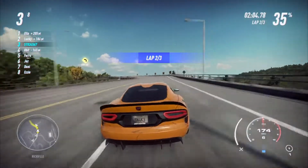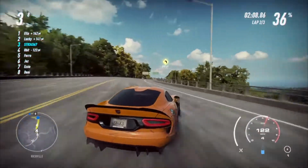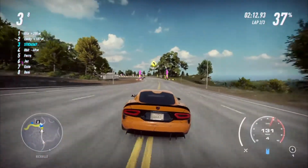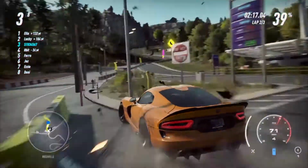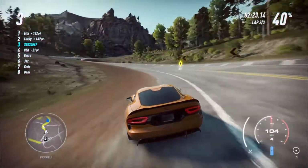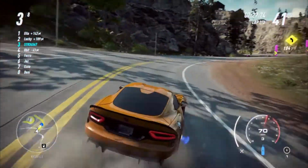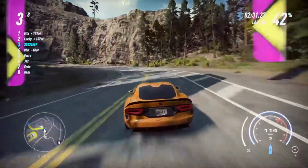especially since they have the C6 Z06, the C7 Grand Sport, and the C7 ZR1, which was a total surprise to me. I did not expect that car to be in this game actually, but it was kind of cool that they added it either way. And just having the C8 here would have been a pretty cool thing in my opinion. Definitely would have been one of those cars that you just want to hop in and drive for sure.